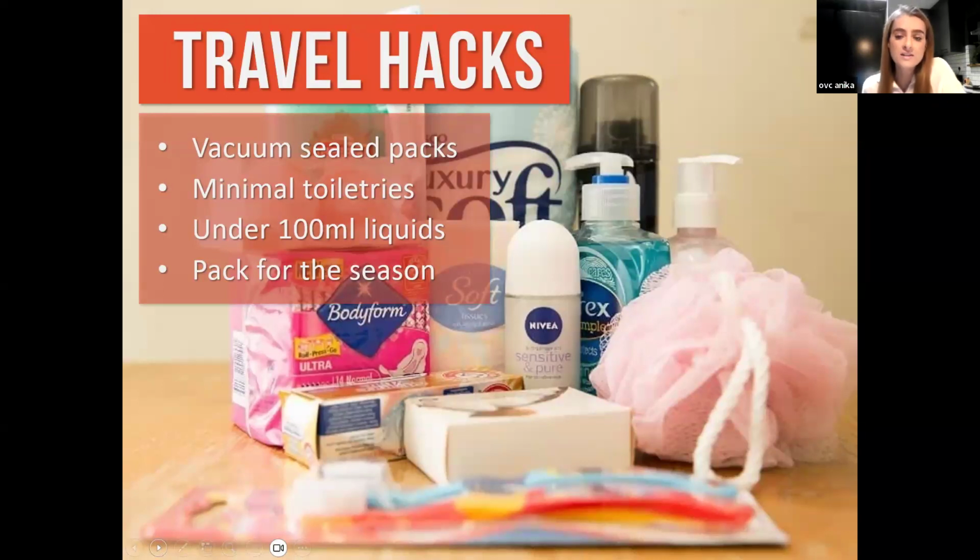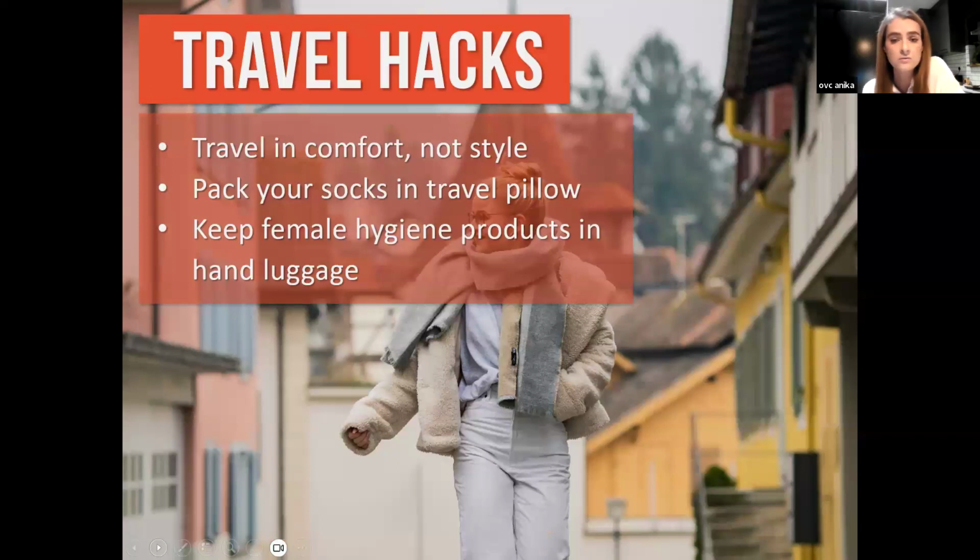And also pack for the season. When you arrive in the US, pack the majority of your clothes for the season that you're arriving in, and maybe the next one. And also do research on the area that you're moving to. If it's going to be hot, or if it's going to have cold winters with snow, so that you are prepared and pack accordingly.